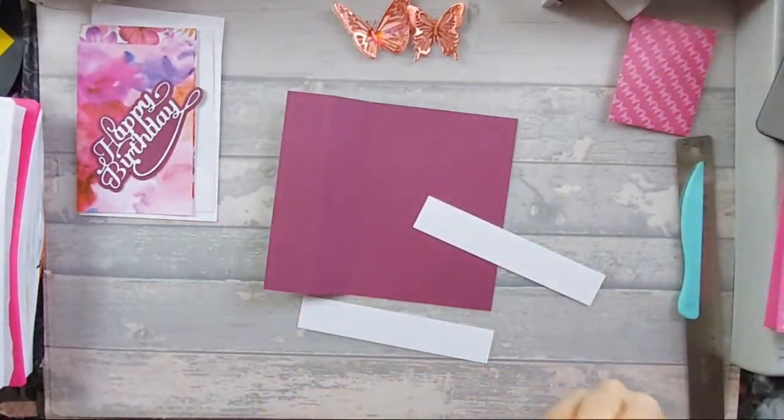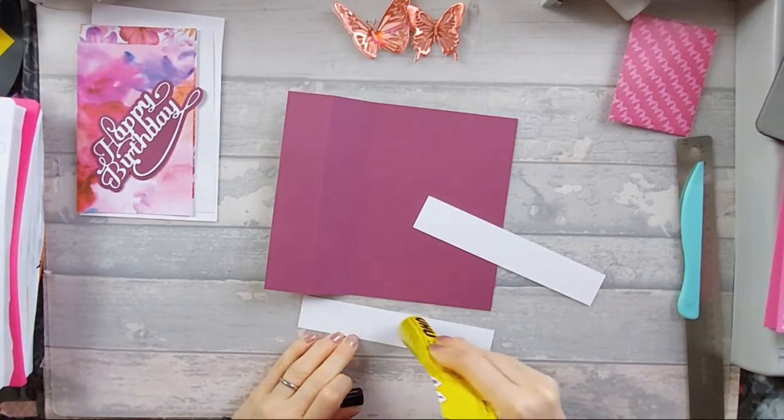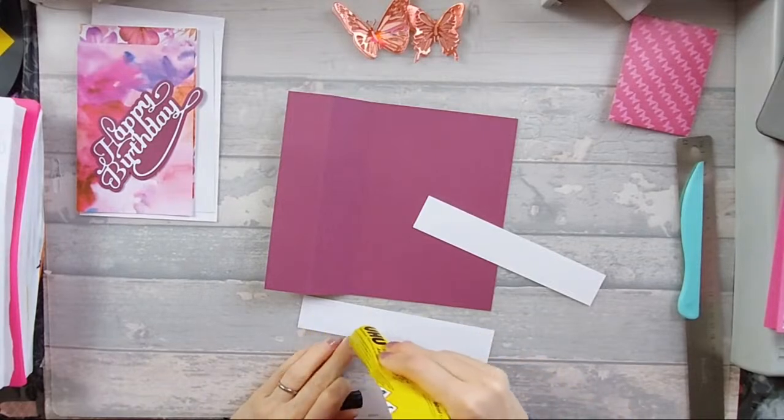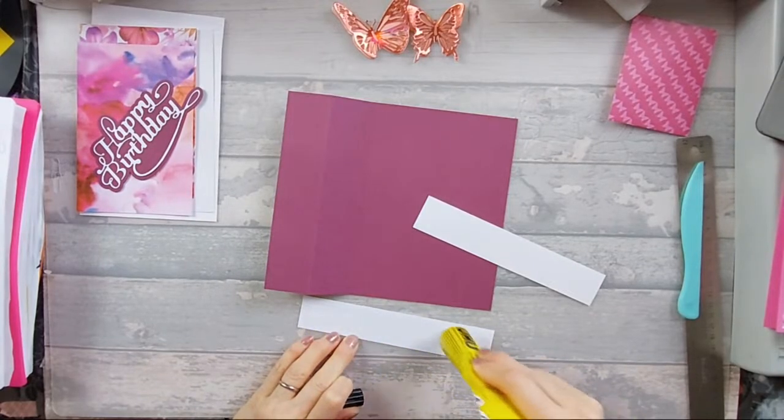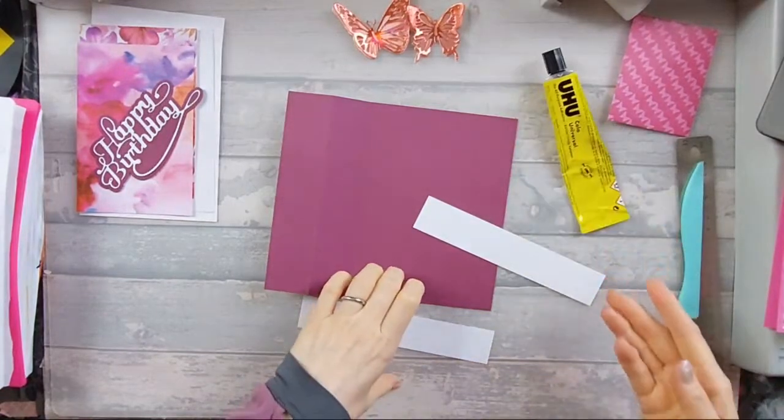I already stuck my patterns on my mats together, so you didn't have to sit and watch me do that. It can get a bit tedious otherwise, and I'm just peeling tape the whole time. And obviously normally on a video I would speed that up a bit.